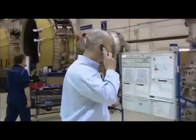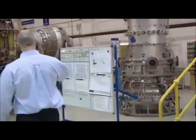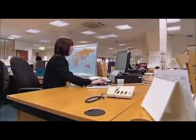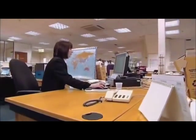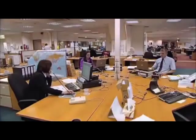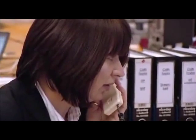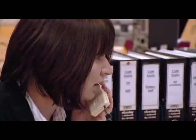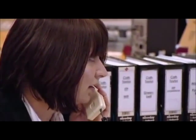Any hold-up in the production process could cost money, so tracking down a replacement module is critical. And Kath Taylor is straight on the phone. Can you guarantee that it will reach us before 6 a.m. in the morning? Yes? Yes.